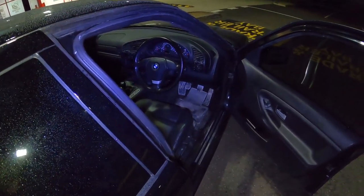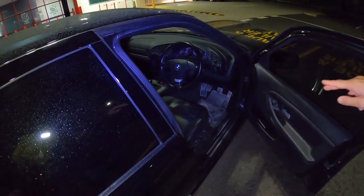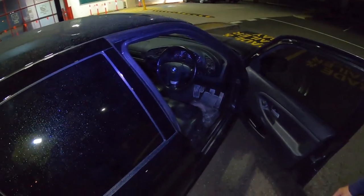Yep. They don't fit 100%. So if you're thinking of getting them, they don't fit properly. For example, the last two bolts on the bottom don't fit. They don't drill through. So I had to make a bracket and fabricate that.